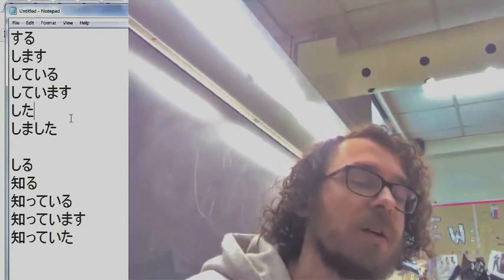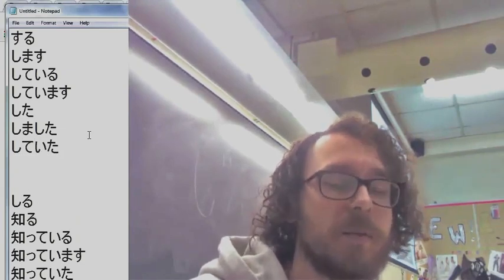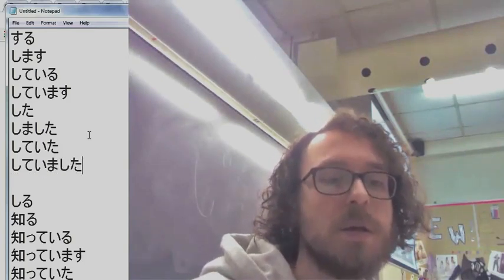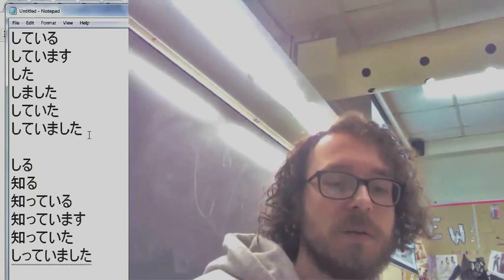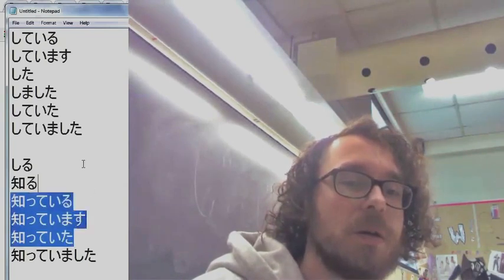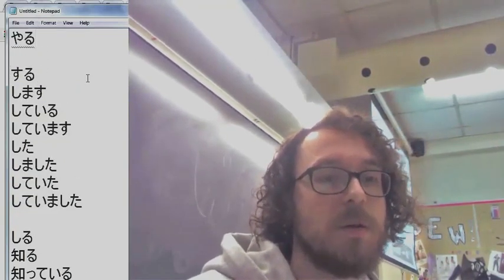And you can use the same thing with suru. It becomes shiteita, and then the polite form is shiteimashita, which would be for I was knowing it in the polite form. Okay, another very useful verb, just an alternative for suru, is yaru.